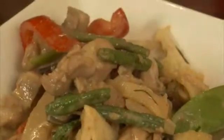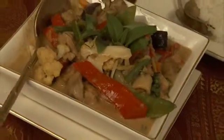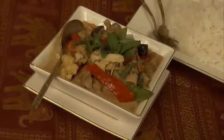It is traditional in Thailand to serve the curry in one large dish and place the rice in another. Diners will then serve this into smaller bowls. So there you have it, Thai red curry with chicken and jasmine rice using an authentic, fresh, homemade red curry paste.